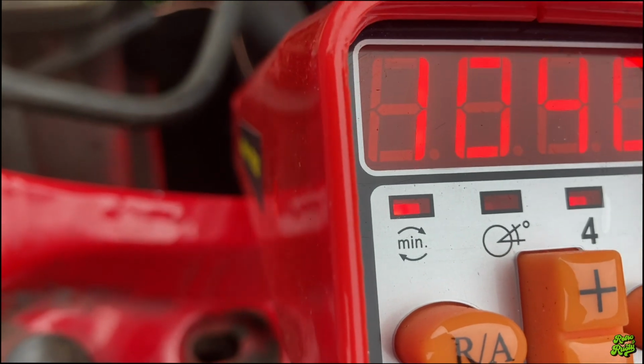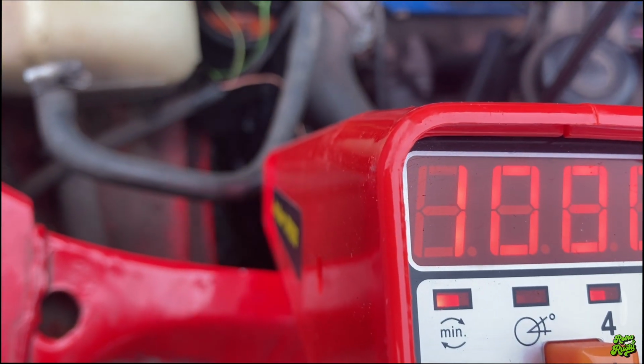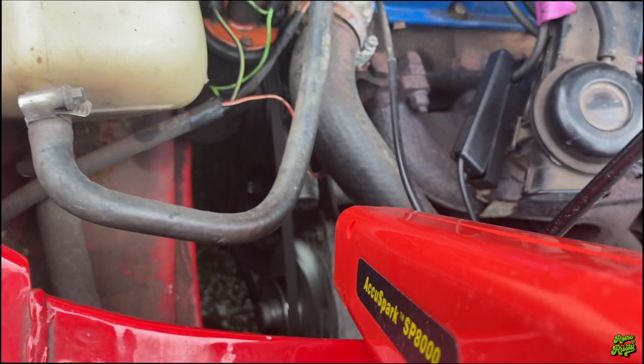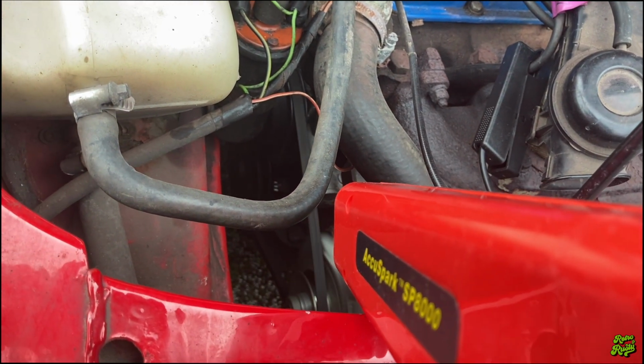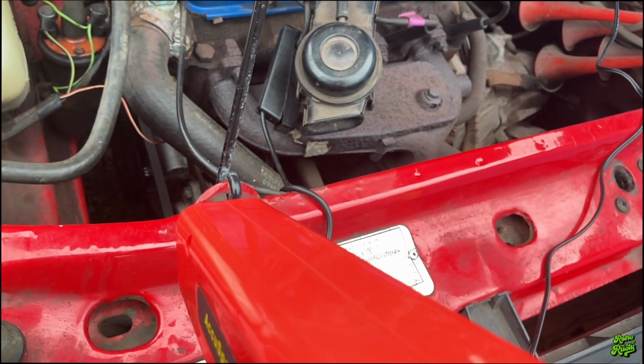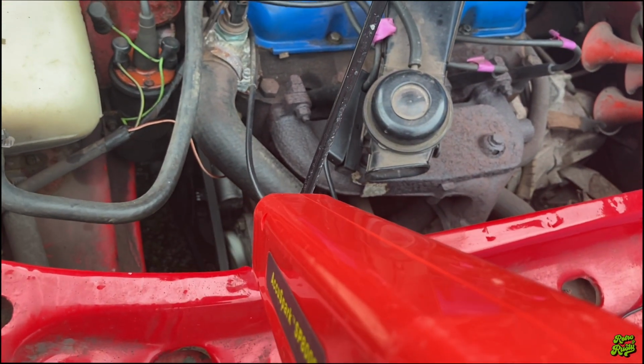Okay, I don't know if you can see that. It's kind of around 4. Jumping around a little bit for some reason. Just sounding a lot healthier. Might just try and bring it back a tiny bit, but then lock it up.